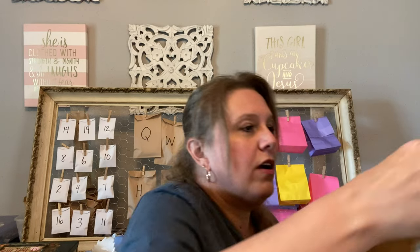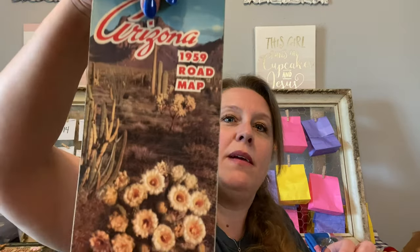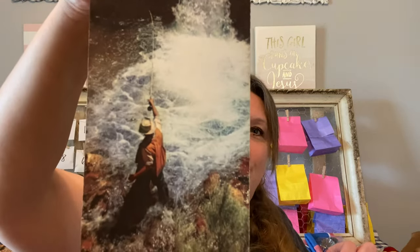It says streets, subdivisions, building directory, reliable business firms, mileage to Texas towns with the map. It was a copyright of 1948. So this is really cool. But also in there, let me just show you if it'll stay on my lap. I've got a Lincoln National Forest. Here's Arizona. I don't know the date on these. I would have to open them up and figure it out. Here's another Arizona. I got some Oklahoma, California, Arizona. Look at this one, Arizona peeps. This is really, really cool. Look at that. And he's fly fishing. I think that's what he's doing.